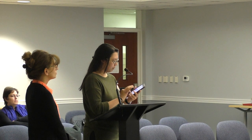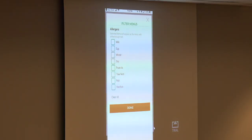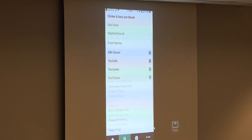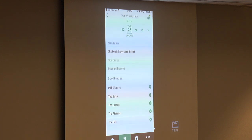And then also, you can find, where did it go? You can filter out allergens. So if your child is allergic to wheat, if they're allergic to soy, if they're allergic to shellfish, you can actually click on something and go to today's lunch. And okay, nothing has milk in it, but if I looked at pizza, okay, that didn't work. If you took out egg, there's egg in the pizza crust, right? Mm-hmm. So then you should be able to.